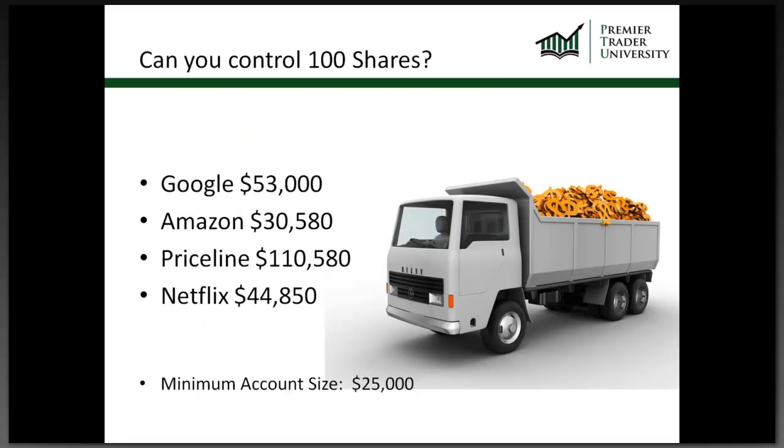Now, the one last thing I want to point out to you here, we kind of mentioned this in the survey questions. You have a choice here. You could trade the actual real stock. And what it would take to trade some of these high-flying stocks like Google, to trade 100 shares of Google, $53,000. Amazon, 100 shares of stock, $30,000. Priceline, $110,000. And Netflix, $44,000. Your minimum account size to trade the underlying stock is $25,000 because you'd be classified as a pattern day trader in this case.